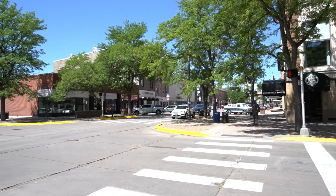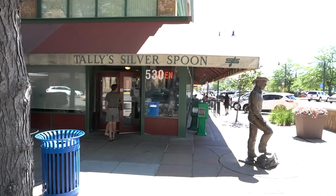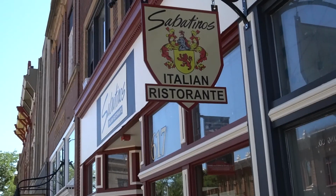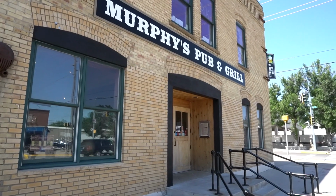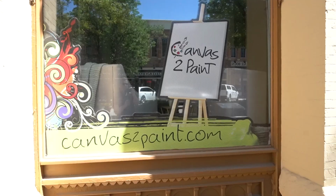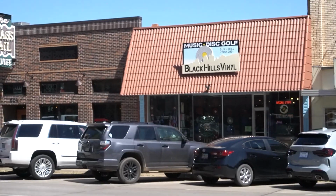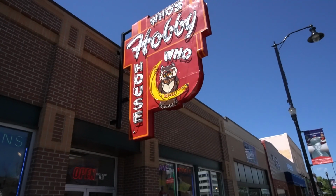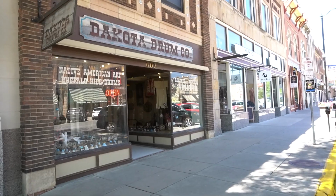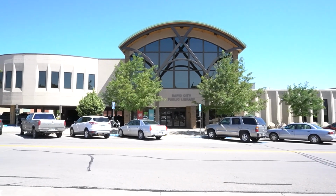One of the things that people love about West Boulevard is its proximity to downtown Rapid City, with its cool, unique restaurants, bars and breweries, coffee shops, things to do, unique shops, and museums and art. Plus, you're near the YMCA and public library.